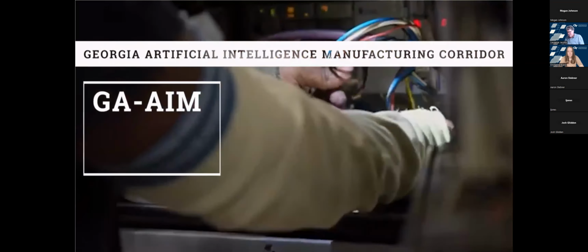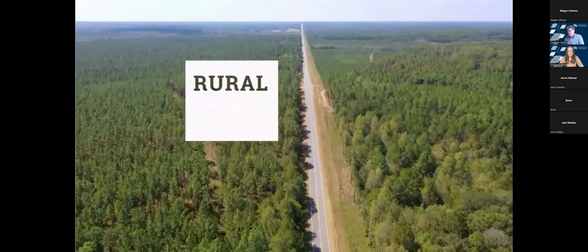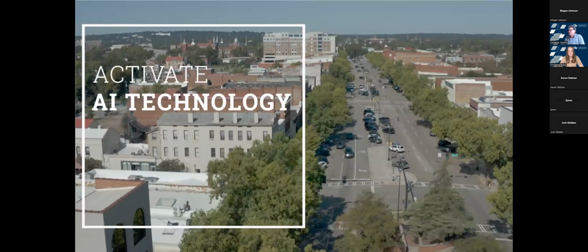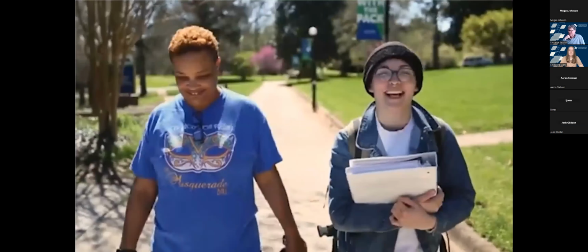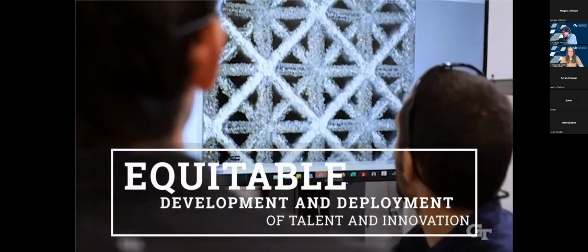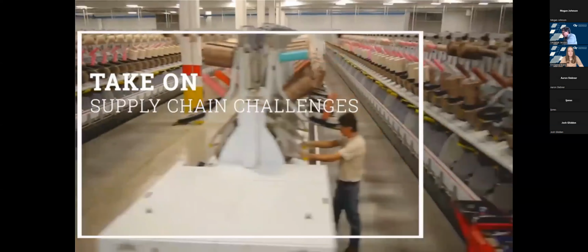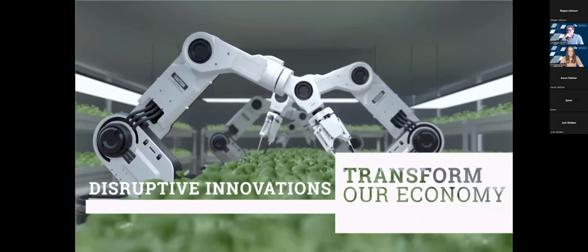With partners across the state, this corridor will bring together rural communities and urban ecosystems, Georgia's diverse universities and technical colleges. Together, we'll activate AI technology to ensure the resiliency of America's manufacturing sector from future shocks and global competition. Georgia AIM will revolutionize the industry economies of Georgia and the nation through the equitable development and deployment of talent and innovation in artificial intelligence, for manufacturing sectors from energy and aerospace and flooring to food production. Georgia AIM will take on supply chain challenges and prove that disruptive AI manufacturing innovations can forever transform our country's industrial economy for the better.